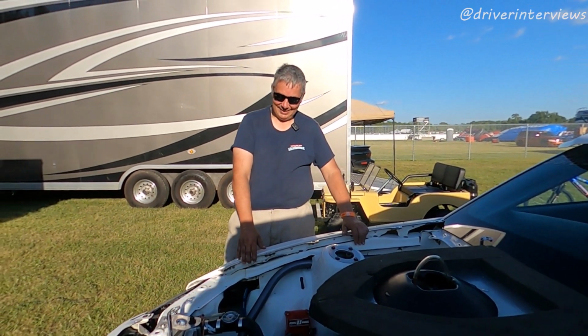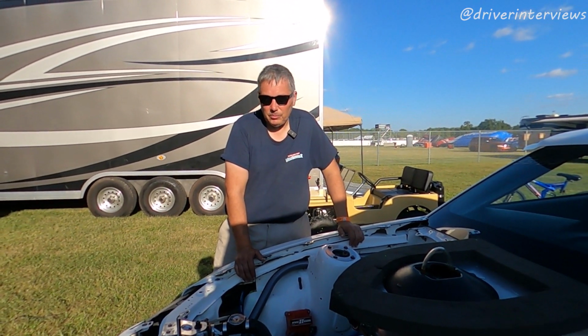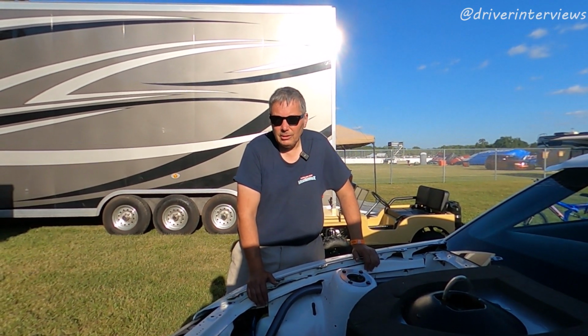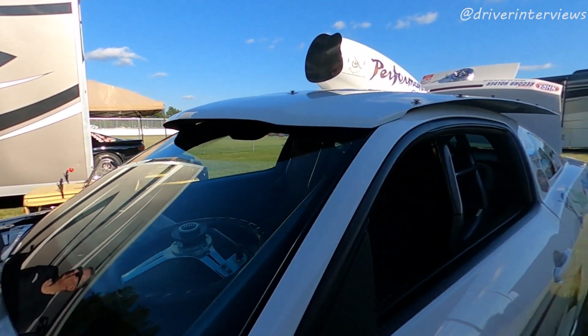Oh, that's nice. Now, what cubic inch is the motor? This engine right now is 311 inches. So it's about 75, 76 over, and it's a 3-inch crank in it. Okay. All right, now let's take a look inside the car.